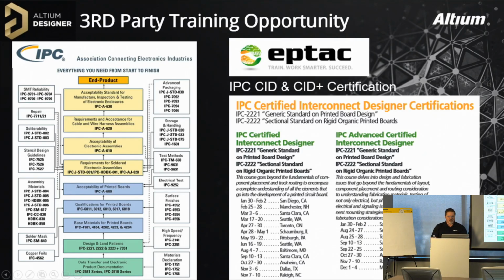There are also third-party training opportunities I want to talk to you about. There is IPC. If you are not certified, if you're not CID or CID+ certified through IPC, I would highly recommend this. This is something that's available for designers to participate in. This is not easy. This is very difficult, but I would encourage you to do that.